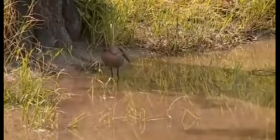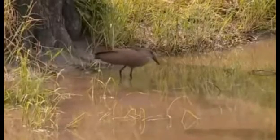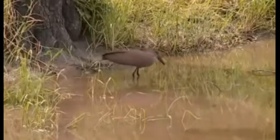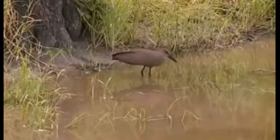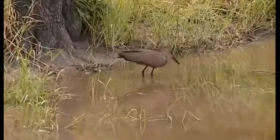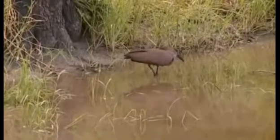Hammerkop being very patient. Just see if he does catch something. Well, he's going to be looking for frogs mostly, and plathanas at that. They do eat a lot of plathanas.